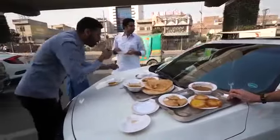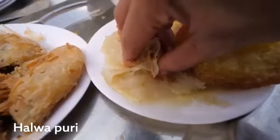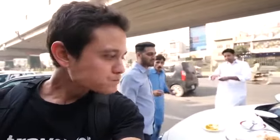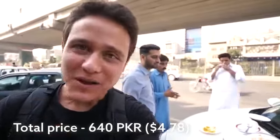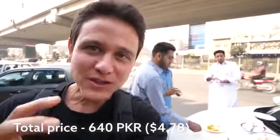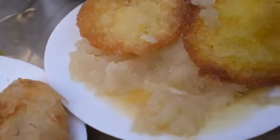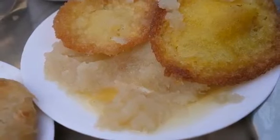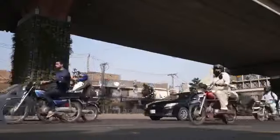Another important part of this dish is the halwa puris. It's a sweet component that is often eaten along with this whole meal spread. It is sweet, but it's almost like porridge-like. Okay, now I remember, it's semolina. And it has that kind of grainy texture to it, and then it has a very floral sweet taste to it. That was an amazing first stop breakfast, Lahori breakfast. We are jumping in the car now and moving to the next spot.